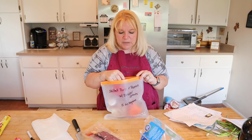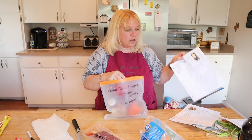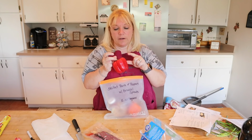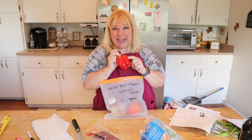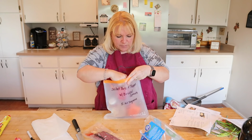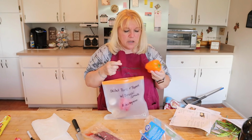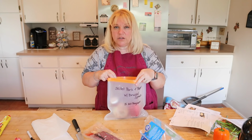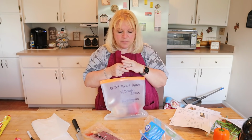Now with this recipe, the recipe that she has actually calls for, it makes 4, and I'm only going to be making 2. So I'm only going to actually need half of each pepper. You know what I think I'll do? I'm just going to use the red one in that case. But normally what I would do is still just put the whole thing in there, like the onion. I'm not going to use the whole onion, but I'm not going to cut it apart right now.